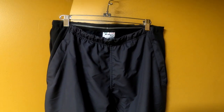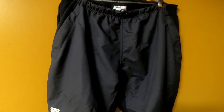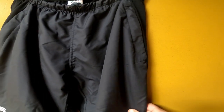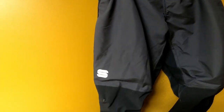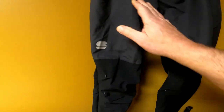For the lower half of our body, we've got some pants made by Sportful. They're actually cross-country ski pants, but I'm going to try them for cycling. They're a pretty tight fit. I don't think they're going to have any problems that way, but they're an extra layer of warmth, and I'm going to give them a go. They're called the Sportful Explorer pants. They feature this kind of hard, tough fabric at the bottom here, and they're water resistant and windproof.